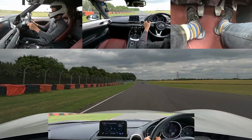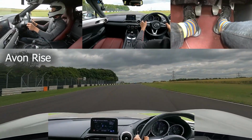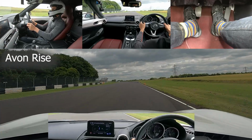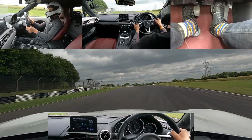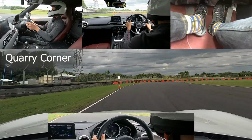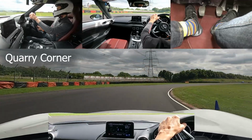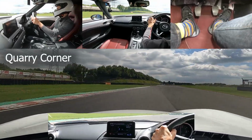So, I'm going to brake near that yellow cone on the right. So I'm braking, off the brake, use the momentum of the car now, and then brake again here, down into third, and try and maintain as much speed through this bend. Full power now and onto the outside.